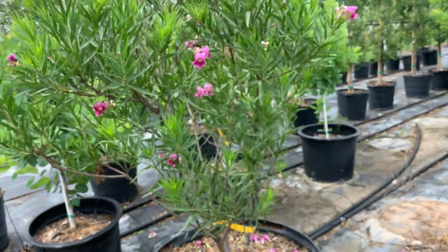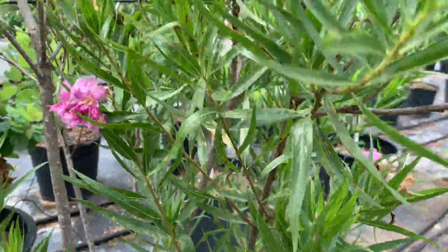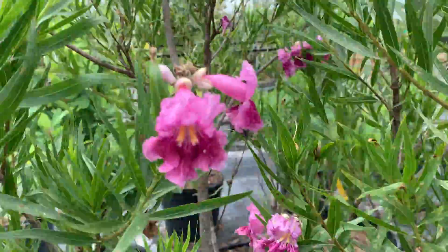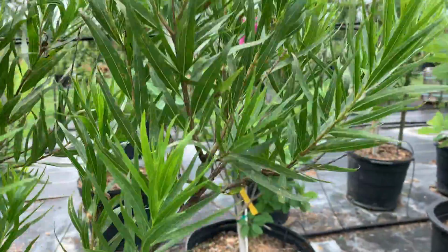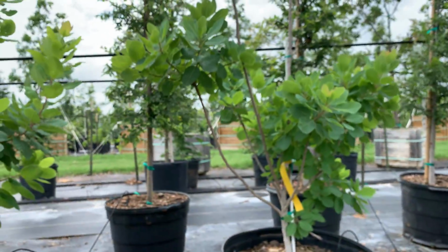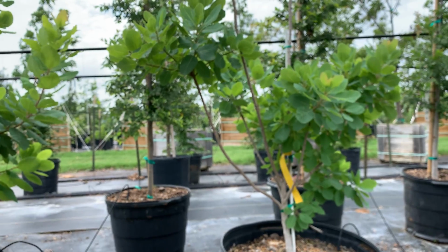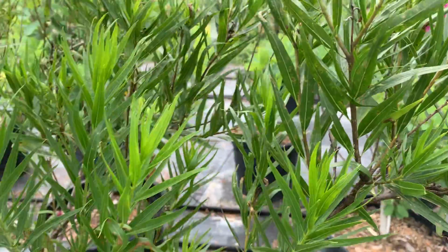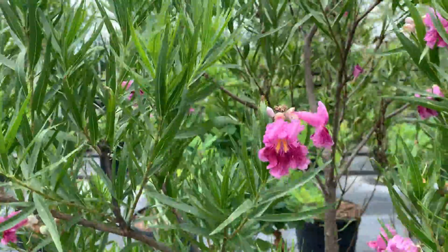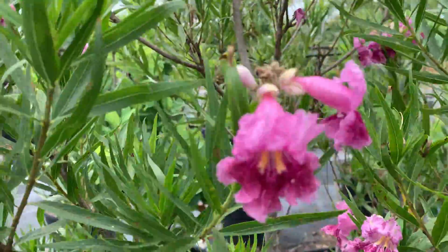Some exciting color over here. Desert willow, Chilopsis linearis, 'Bubba.' That's suited for Texas. Hello, Bubba.